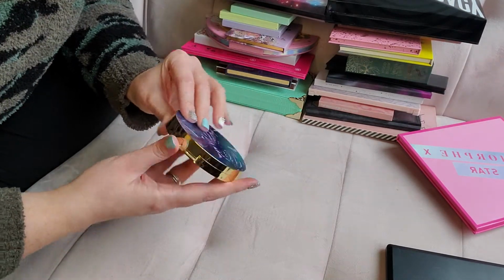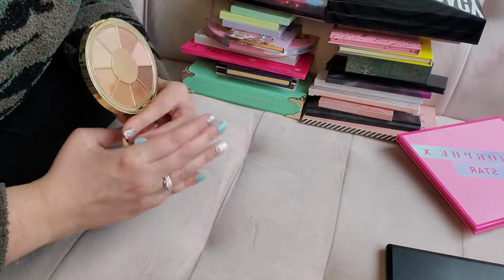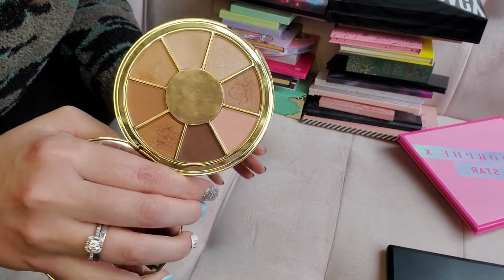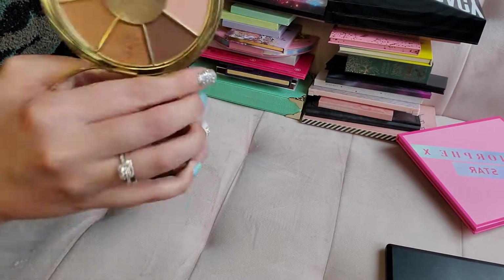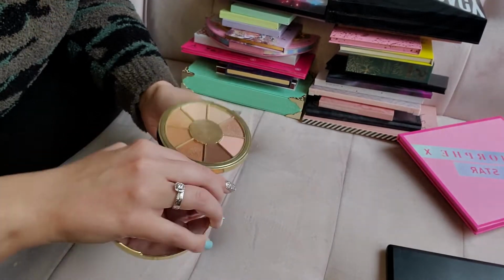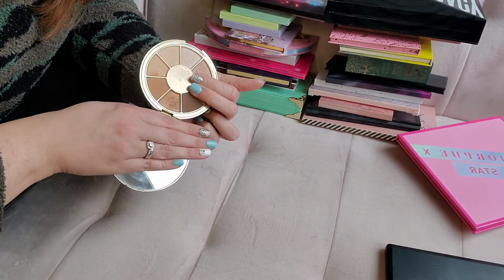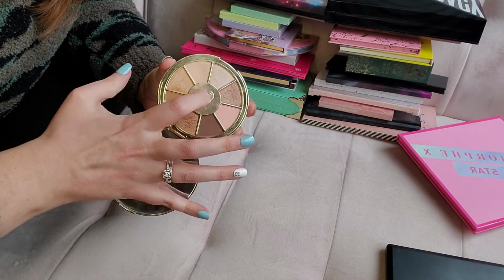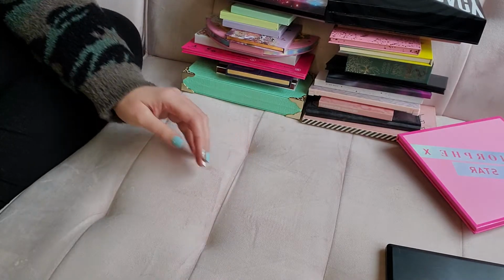Okay, this one's a little hard. So this one is a Tarte palette. I don't like Tarte, I'm gonna say that. I think this came in like a FabFitFun or something like that. And I'm not gonna lie, this is the most basic palette you've ever seen, right? This is so basic, it hurts. But I like it. Everything apart probably from this shade, I really like. I don't like the packaging because I feel like there's a lot of just empty space in the middle. But I'm gonna hold on to this one.